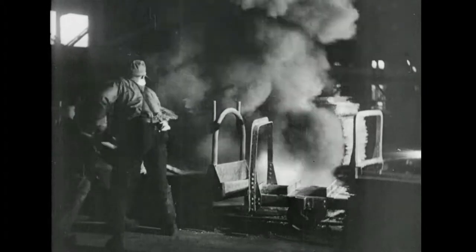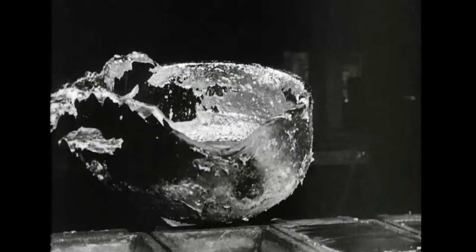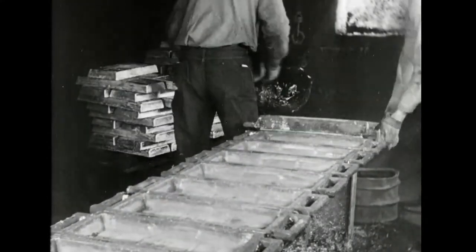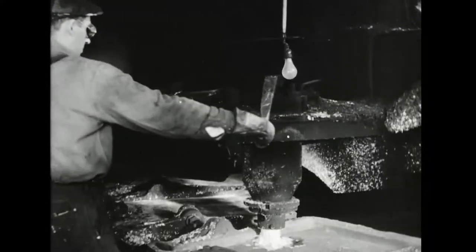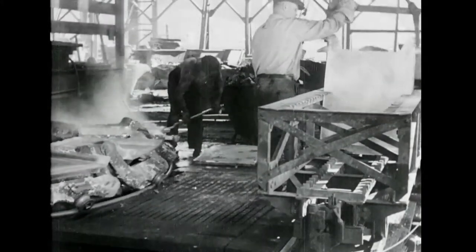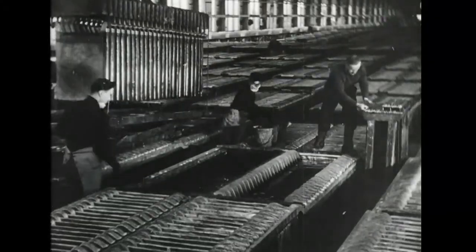Into the smelters goes the pulverized ore to separate impurities and segregate byproducts. From its fiery interior, the finished product emerges. A system of electrolysis precipitates metals in huge baths.